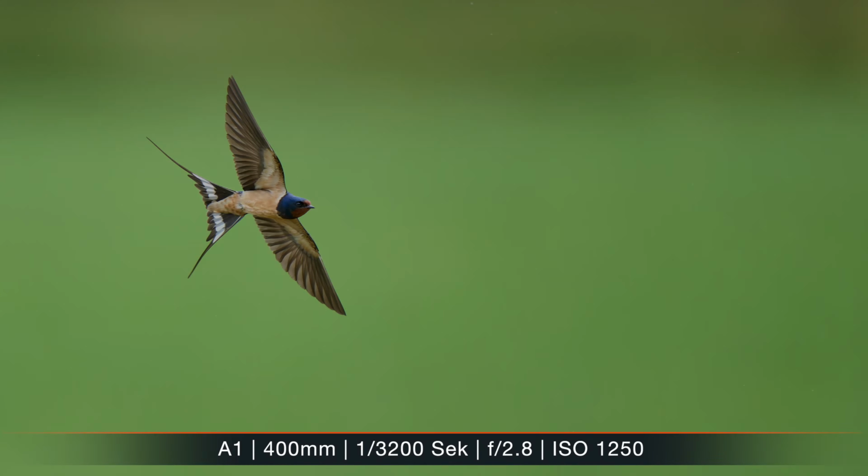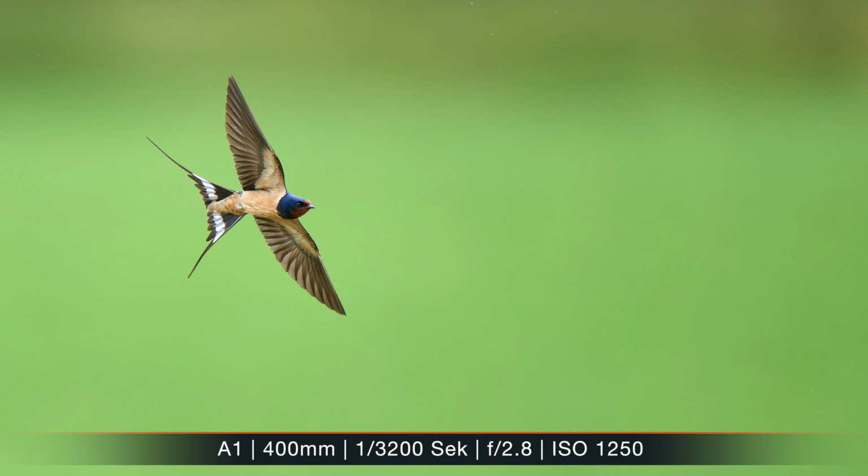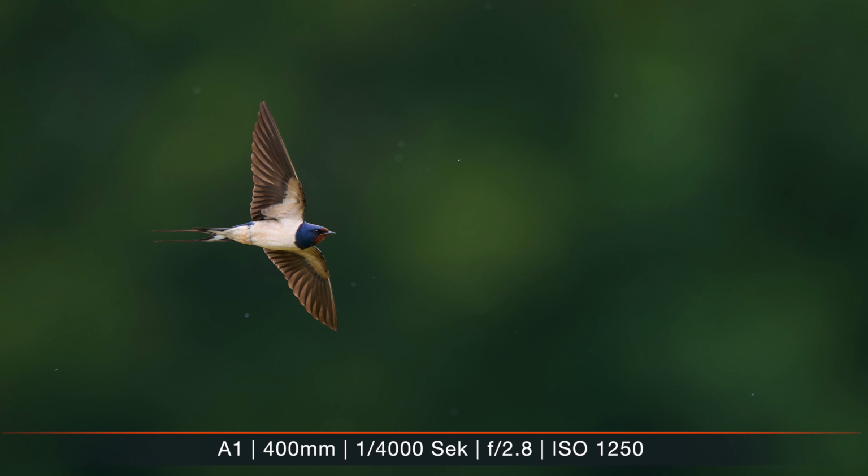I was very curious to see how the autofocus on the Sony A1 would perform, and when I took it out for the first time to take some pictures of swallows in flight, I was really pleasantly surprised how good the autofocus is. I felt it was just detecting the subject better and also tracking it better than my Canon R5 is doing, or than a Nikon Z8 or Z9 is doing. It's not a day and night difference, but I just felt this one was really a bit more solid.